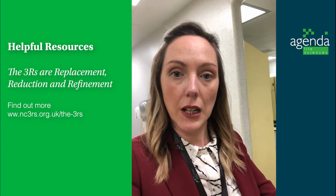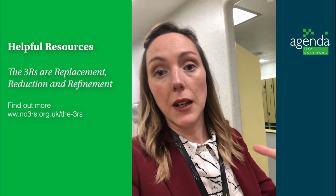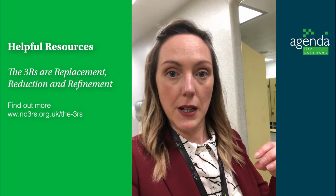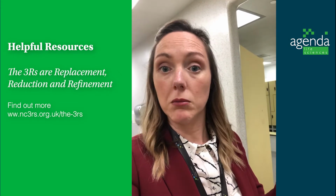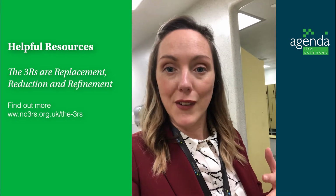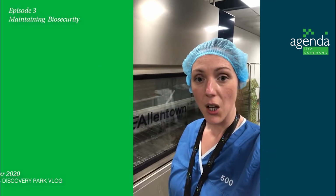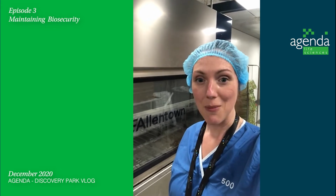So keeping the facility as clean as possible, that's SPF standard, limits the potential for infections, reduces the variability in your data, and you could take that one step further and say, well, with tighter data, I could use less animals. So it has a potential to impact the number of animals used, so it's a great application of the 3 R's. Once we're working in a barriered unit, we need to keep everything within here pathogen free.